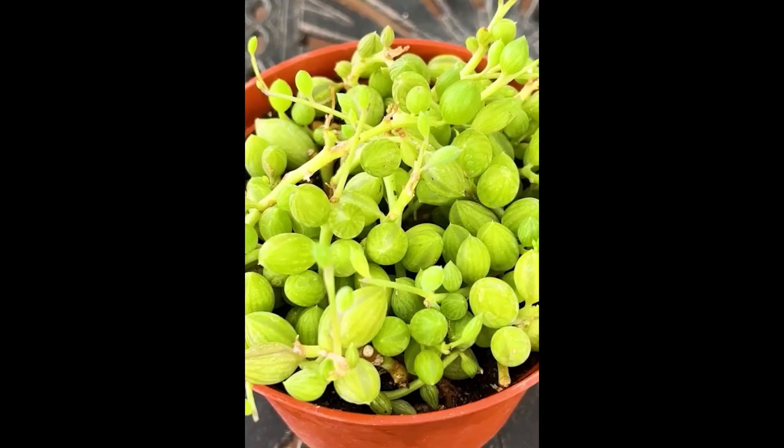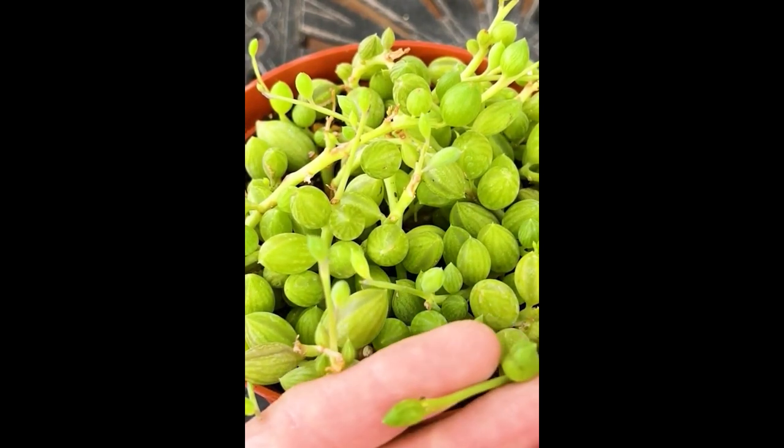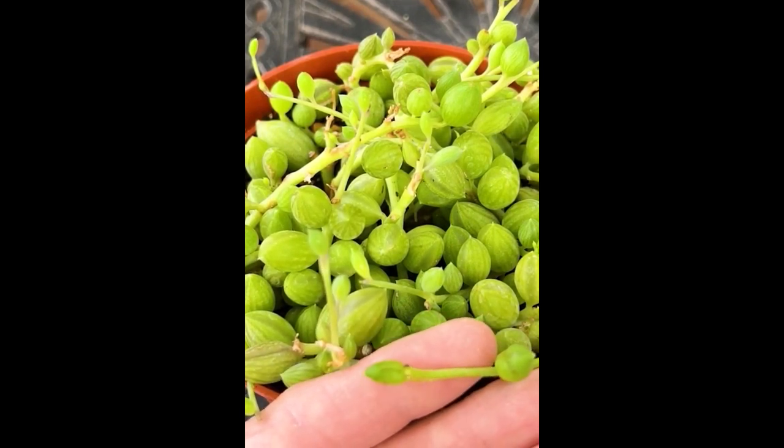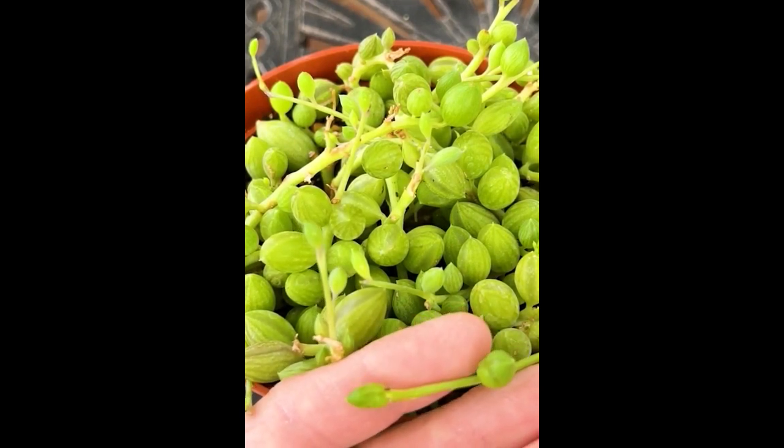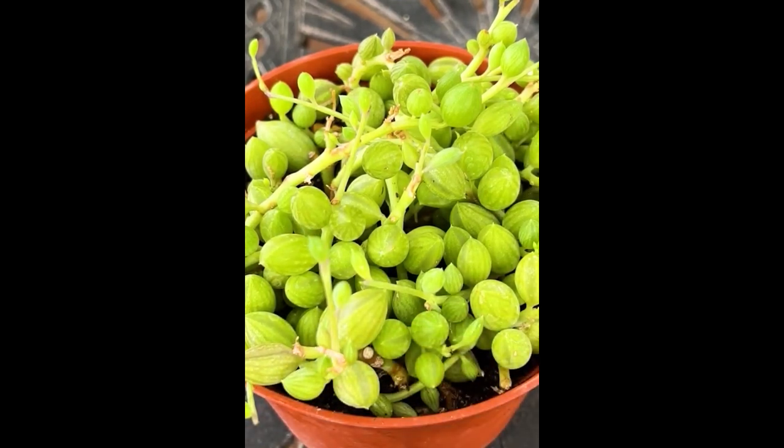Thanks for checking out String of Watermelons, Curio Herianus, formerly Senecio Herianus, and it's best known for its stiff, trailing stems that will grow over a foot in time, like you could see here. And on those stems, it's covered with these really beautiful egg-shaped leaves that are lime green in color.